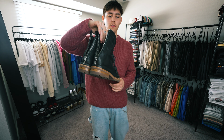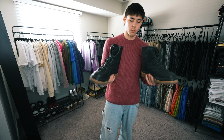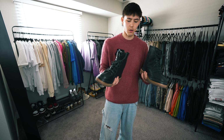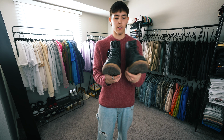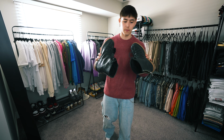Finished off Monday's look with the 424 leather boots. One of my favorite pairs of footwear, especially for the fall and winter time, and I most typically will pair this with a bigger, baggier pair of denim just to cover the top of the shoe a little bit better. This is a very bulky, thick pair of boots, but nonetheless a pair that I love very much and have gotten a lot of wears out of since I picked them up.